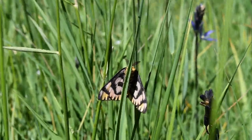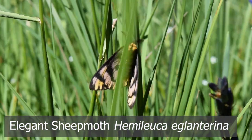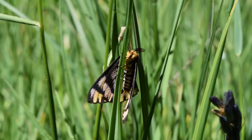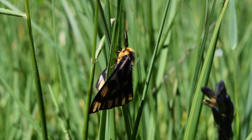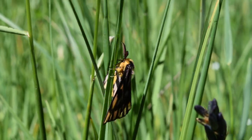So this next one that we have caught is actually not a butterfly at all, but it is a moth. And this is called the elegant sheep moth. And it is quite elegant. As you can see, it has this really, really beautiful kind of pink and peach coloring. As a moth, it's even hairier than a lot of our butterfly species, and a main feature to tell butterflies and moths apart is that moths can have really feathery antennae.